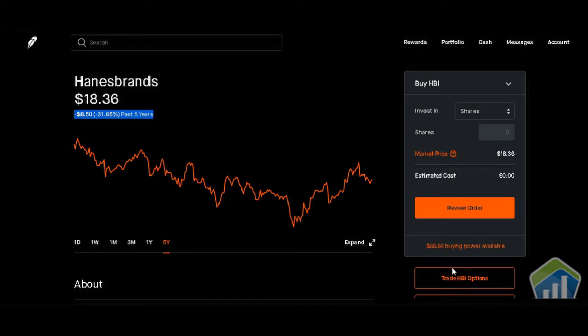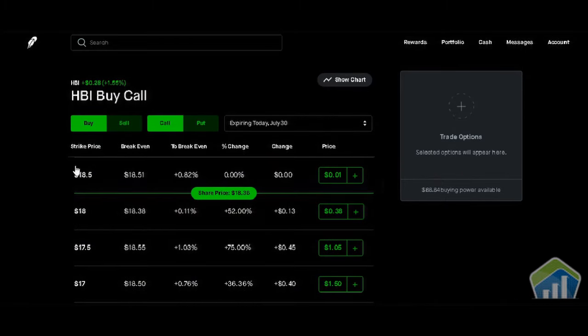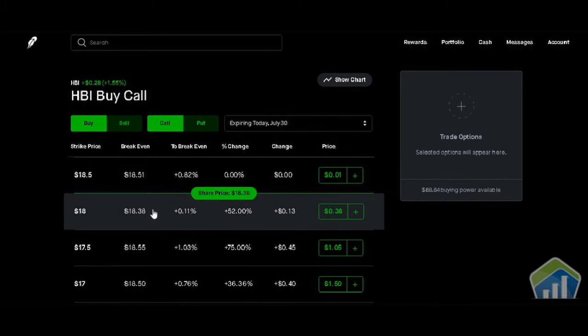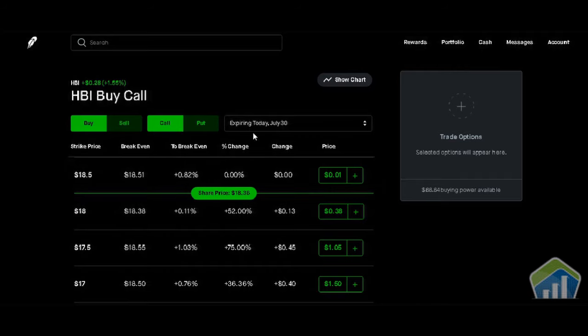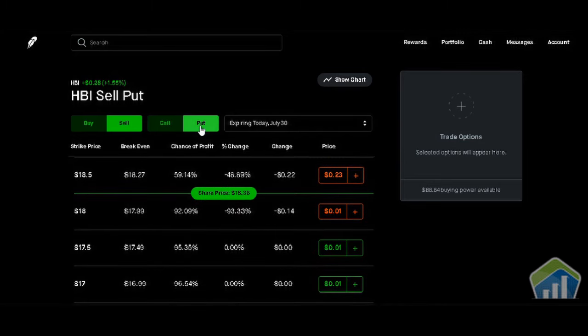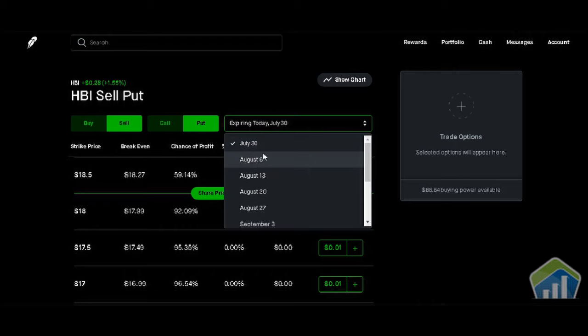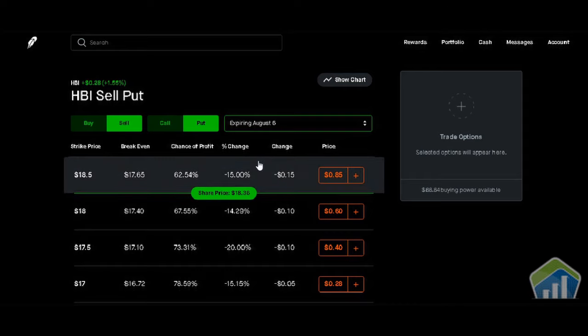So how do we do these cash secured put options? Well, we're going to click on HBI options or trade HBI options. And as you can see, we have the option window right here, or the option chain, right? So we have buy, sell, call, put, and we have expiring today, July 3rd. So the first thing we want to do is change buy to sell. So we're going to click on sell. We're going to change call to put. So now we're going to be selling a put, right? And we want to change the expiring date of July 3rd till August 6th. So we pushed it out to next Friday, right?